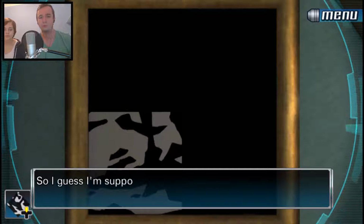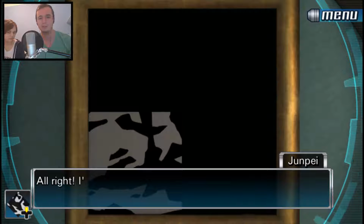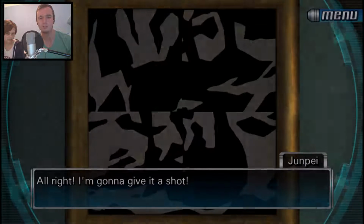There's a tile in the frame, so I guess I'm supposed to put tiles in the empty spaces. Alright, I'm gonna give it a shot.